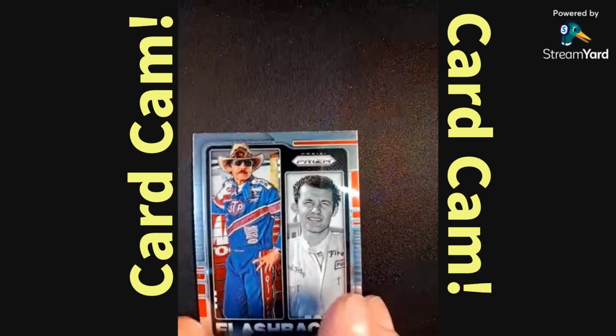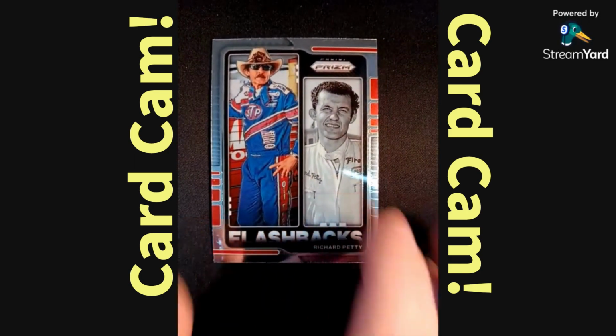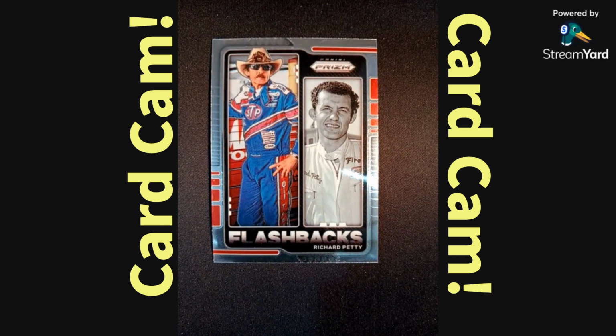I'm going to reset again, get a new stack ready. We're going to stay with racing. We're going to go to the King, Mr. the King. We've got a Richard Petty, and this is a 2021 Panini Prism Racing Flashbacks variation. I don't think these are inserts. If I recall, these are variations in the base set. Kind of like you'll get a base numbered card that could be called a Legends sometimes. The rated rookies, I'm sure everybody's familiar with the rated rookies. Technically, they're part of the base set. They're just a variation design. So that's what these flashbacks are.